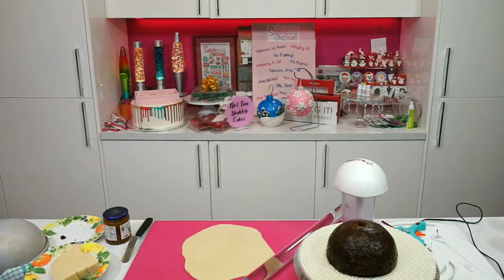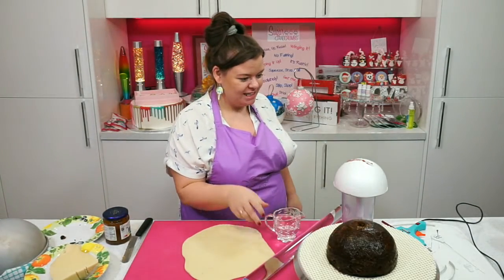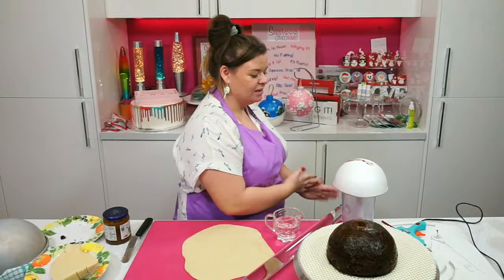Did you put baking paper inside the bowl tin? Yeah, you did, she did. On the inside, yeah. Yep, you can do top and bottom sponge. You just bake it in the tin twice. You make 2 batches. Just getting a little bit of water to make it stick to my polystyrene.